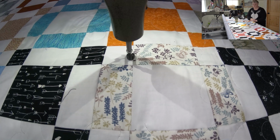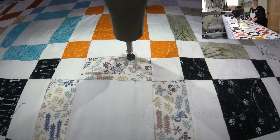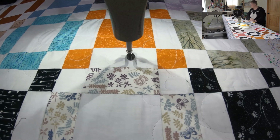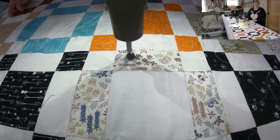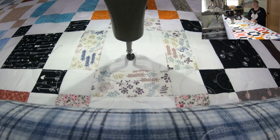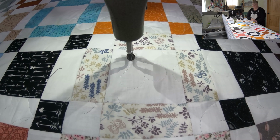It's not just one fabric, it's white with a bunch of, there's batiks, there's, oh cute, here's the beautiful paw print, that's adorable, I love that one. There's butterflies, there's swirls, snowflakes, birds, stars, hearts, flowers, you name it. And it's just beautiful. I absolutely, absolutely love it. So she'll get it, don't worry.